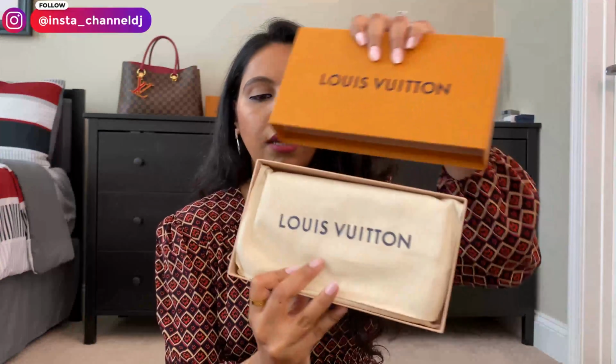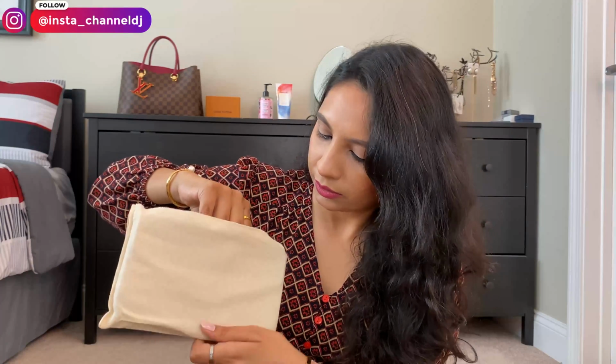It's kind of tight in there. Wow. I don't want to break the box. Wow, it is actually really, really tight. Okay. So here it is, and this is the bag. So there it is. This is the FÉLICIE Pochette that I ordered.